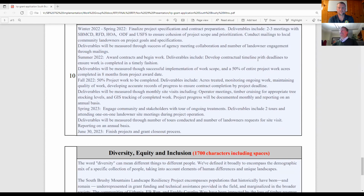Deliverables may include contractual timelines, so that the contract calls for 300 acres to be finished, whatever the case may be. A nice way of putting it, which is perfectly acceptable, is 50% of the project work acres will be completed within 8 months. And so that's a good measure right there.